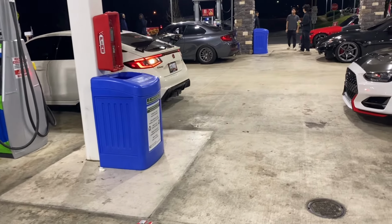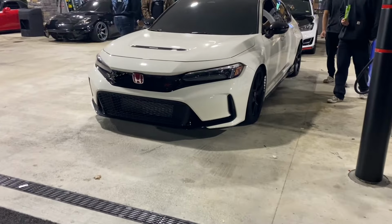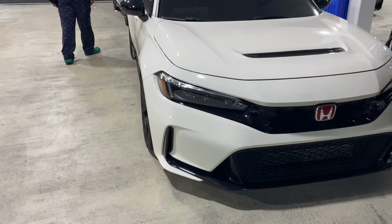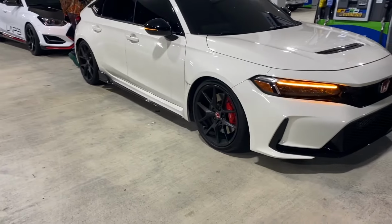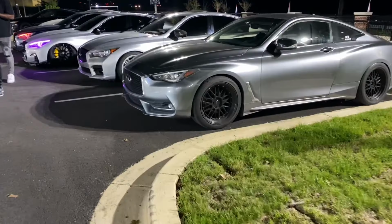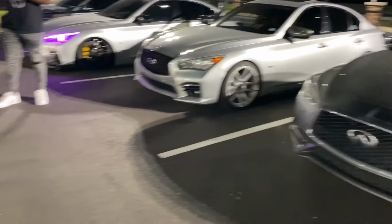Is that an FL5? It is. Type R. Oh, yes. Type R. These things are nice, bro. Got hella fast cars here, guys. 3.0 turbos. No idea what's been done to them.